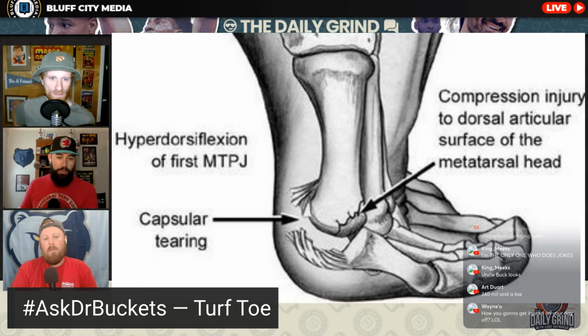Jackson Jr. sustained a turf toe injury in his right foot, which upon expert evaluation yesterday was determined to require a procedure to repair. Rusty, what is turf toe? And why is it attacking Jaren Jackson Jr.? Yeah, as a kid, I thought it was just somebody being a patsy, right? They don't want to play because their toe hurts. But actually, it's a lot worse than that.